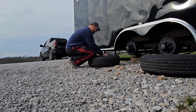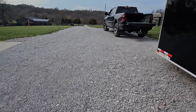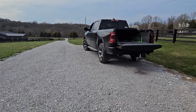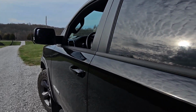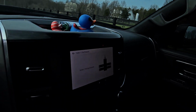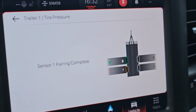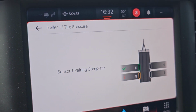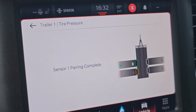Did you hear that? It honked. So let's go check out the screen and see what it tells us. After you hear it honk, it will tell us that sensor number 1 pairing is complete. So now it has gone on to number 2. Number 2 is now orange, and it's ready for that one.